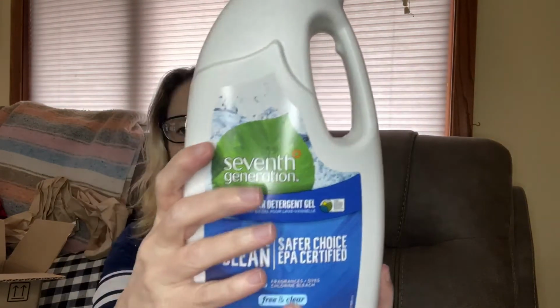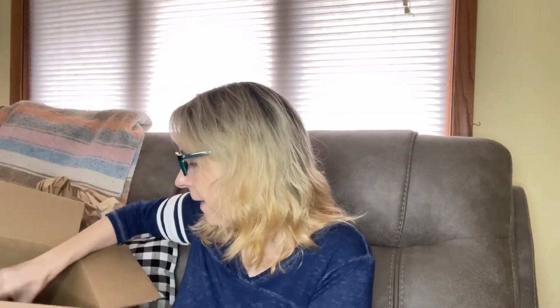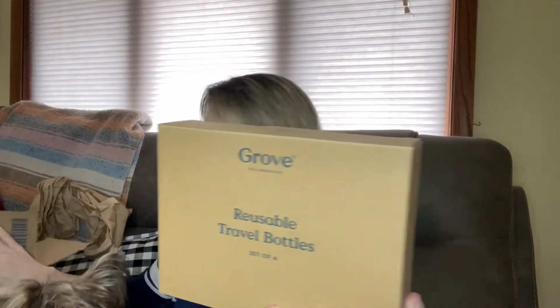But this is $6.99 for this, net weight 42 ounces. It says, trying to find where it said anything about how many loads of dishes you could do. I'm sure it says it somewhere here, but I don't see it. But it's free and clear, so it has nothing in it that is harmful. So $6.99 for that. And then this is for my traveling. They are little travel bottle things.